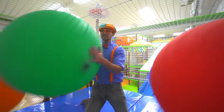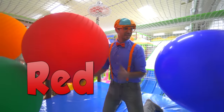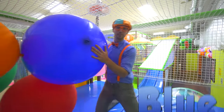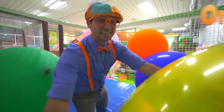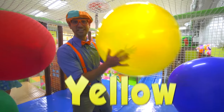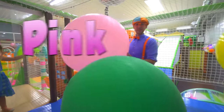Whoa. This balloon is the color green. This balloon is the color red. This balloon is the color blue. This balloon is the color orange. And this balloon is the color yellow. Oh, hey, a pink one.